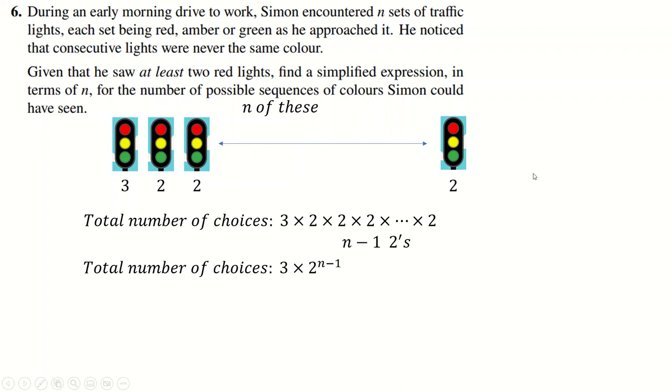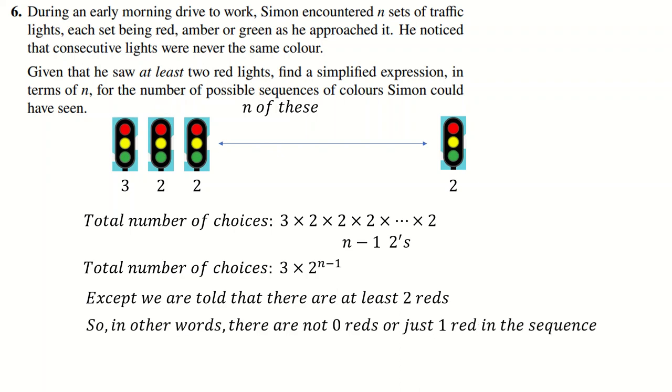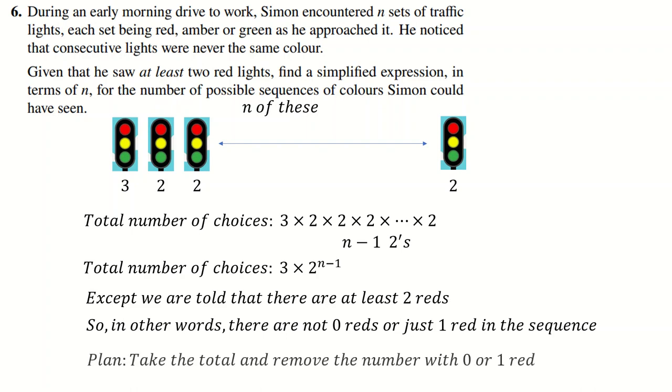And one of these sequences that we just counted just goes green, amber, green, amber, green, amber, green, amber, green, amber, and so on. So that's not a possible combination, right? Because he saw at least 2 red lights. So the logical thing to do here is to take the total number of choices possible and simply remove the number of sequences that only have zero reds or one red. Right. So at least two, the fact that he went through at least two means that he didn't go through zero or one. So let's remove any sequences that only have zero or one red in them.